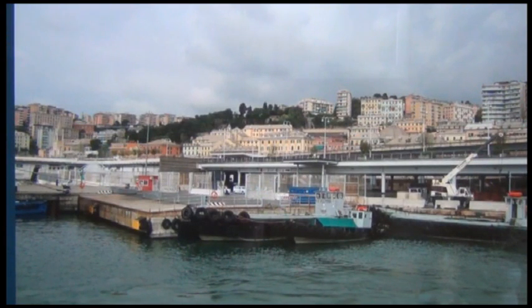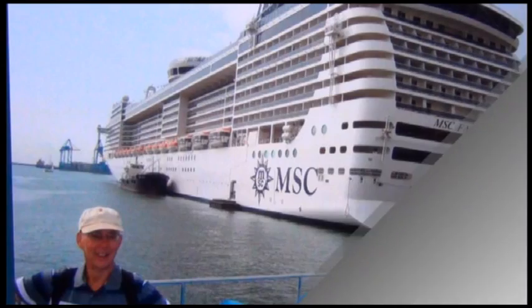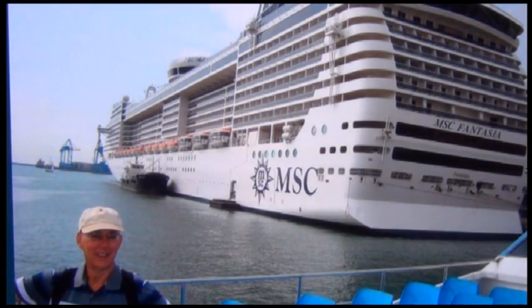We are just arriving in Genoa, and as soon as we're moored, we're going off on a tour around the city. We've arrived in Genoa and disembarked from the ship. We're now on the harbour ferry, which is going to take us across the harbour to the dock where our walking tour can start.